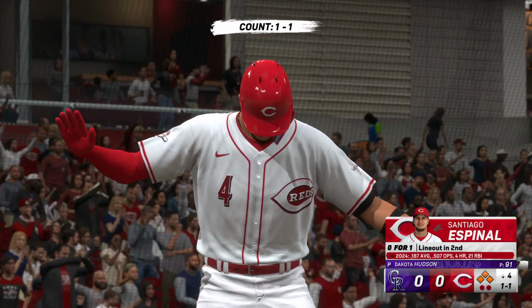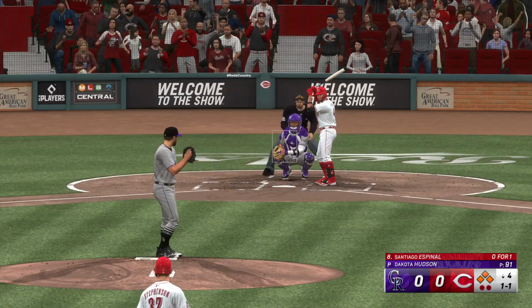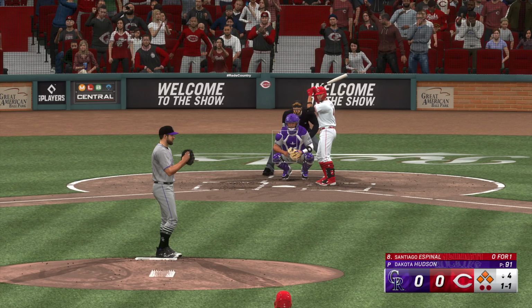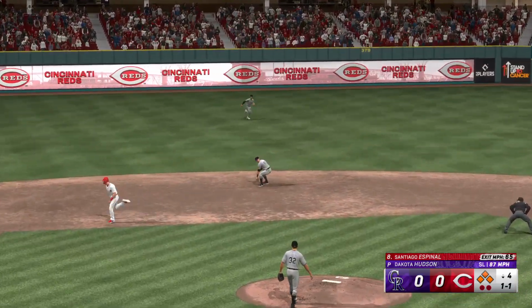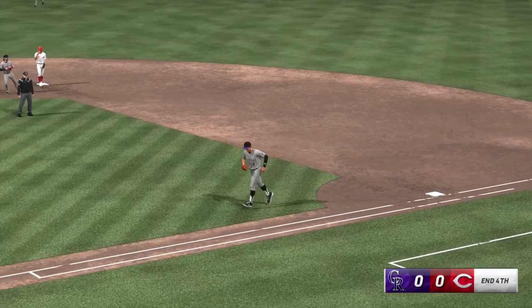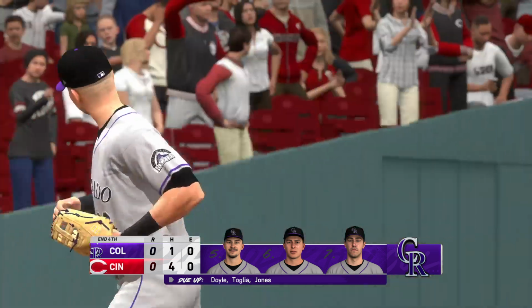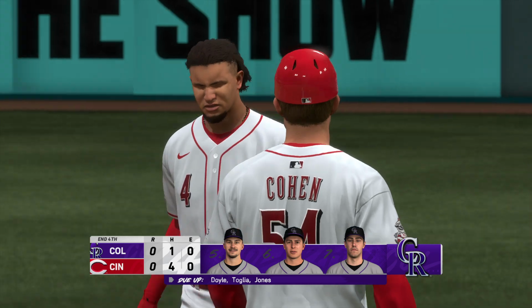And now, Santiago Espinal. Bases loaded, two down. Swing and a ground ball out to short. Sends it to Tolia. Out to escape a bases loaded jam unscathed. So three left for Cincinnati, and we are still scoreless.